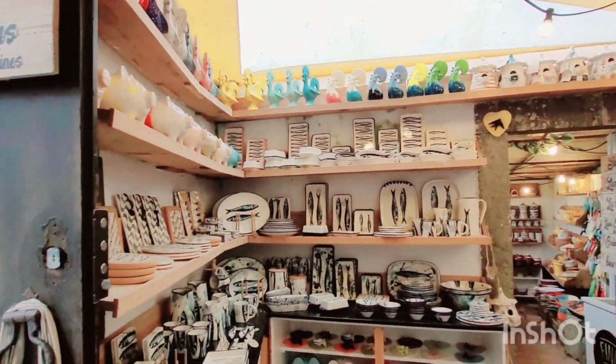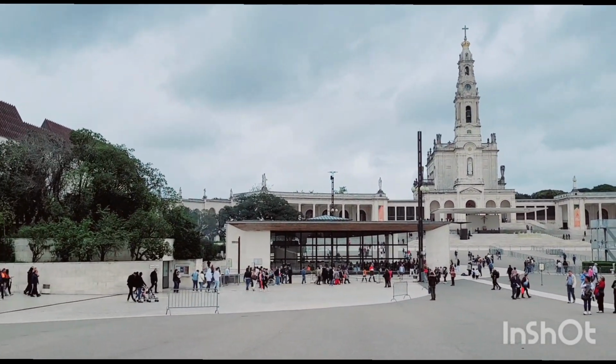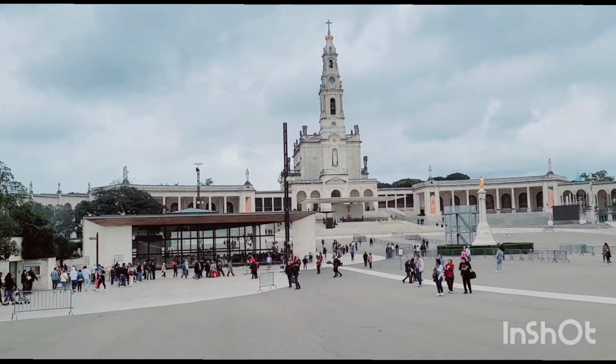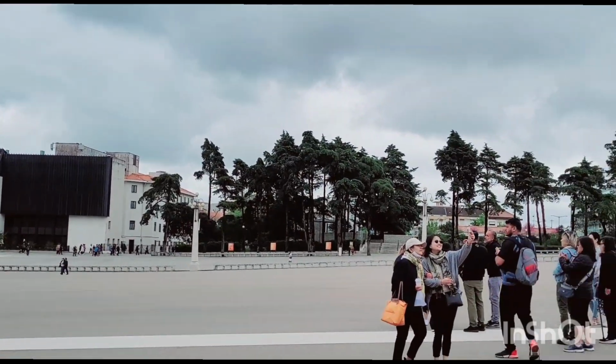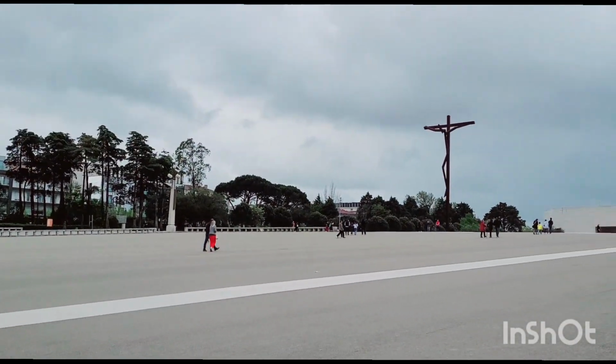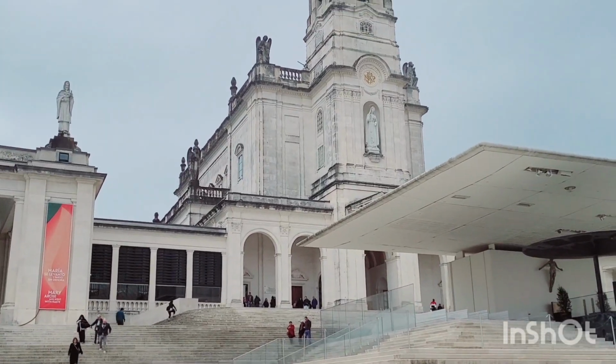My next destination was Fatima. Now, Fatima is a popular destination for both religious pilgrims and tourists alike. Located in central Portugal, just 120 kilometers north of Lisbon, it is also one of the most visited sites in Portugal.